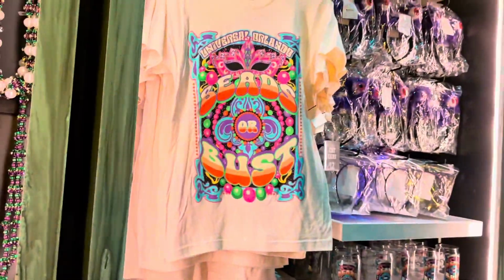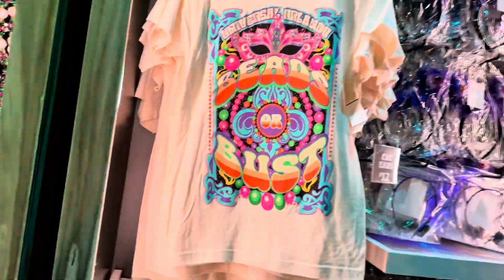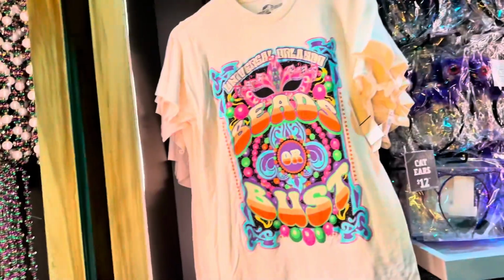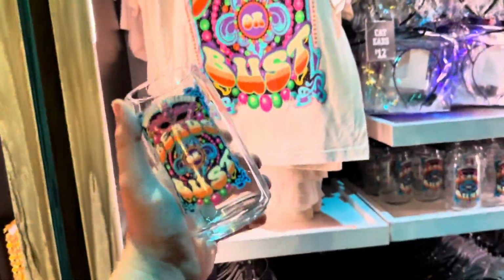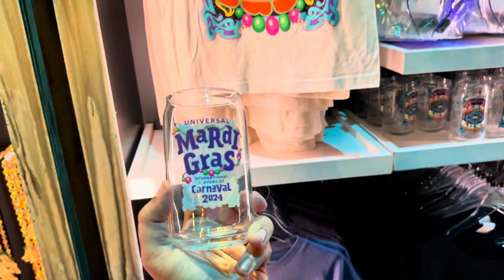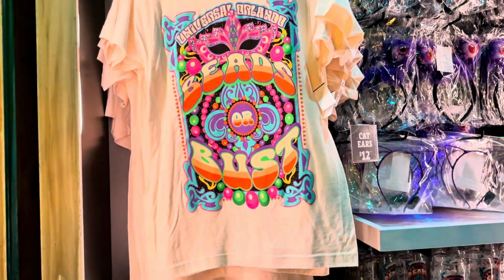And Universal Studios slapped that on a shirt this year, and they're selling it to everyone. Not only do they have it on a shirt, but they actually have it on a cup as well. So I think that's actually pretty funny, I'm not gonna lie. And I don't know why, but I am really loving this whole design here. I think it's gonna do pretty well during Mardi Gras in itself. And I hope to see more of this type of design throughout Mardi Gras this year.